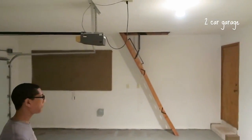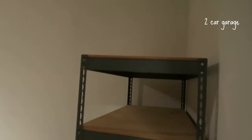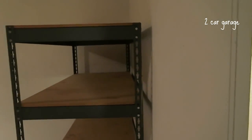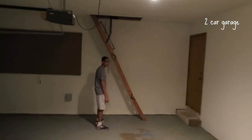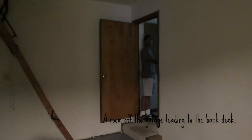Wow, there must be an attic up there. There's a ladder. And there's also, I don't want to press this button. I don't know where it leads to, but there's also storage here for big stuff. And when you go past the garage, there's also another room.